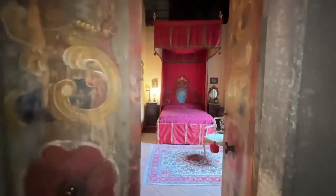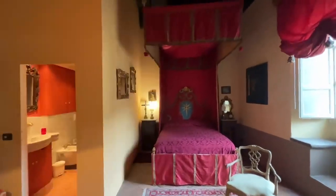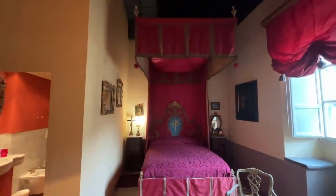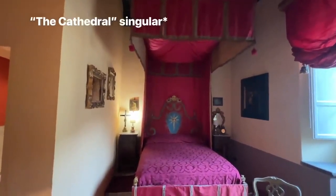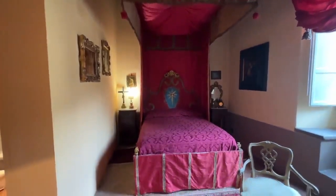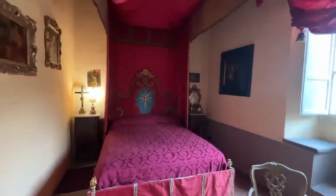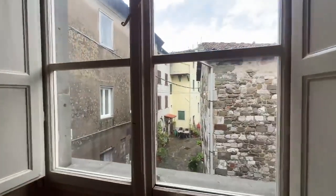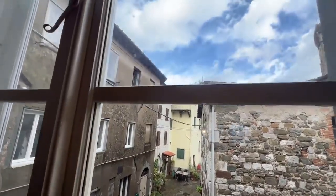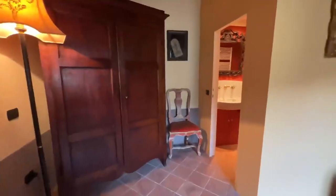So I said this house has been owned by the Buonvisi family for just shy of 400 years. This was the bedroom of Cardinale Buonvisi, who's buried in one of the cathedrals in Lucca. The bed was made about the mid-17th century. Little view outside. Floor's in great shape. The floor everywhere has been in great shape in this house.